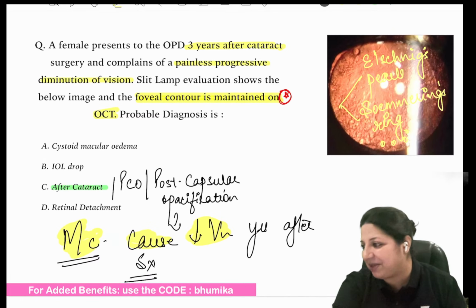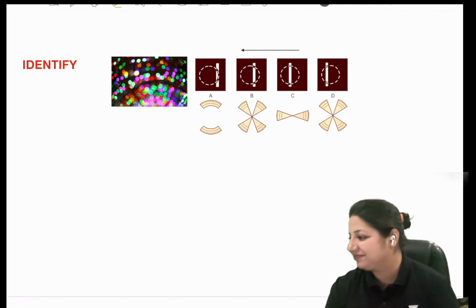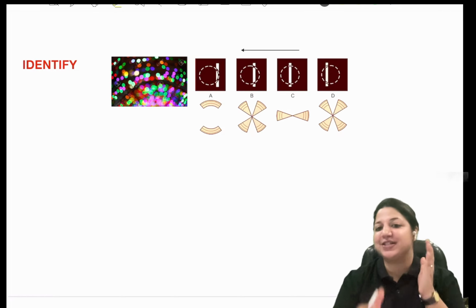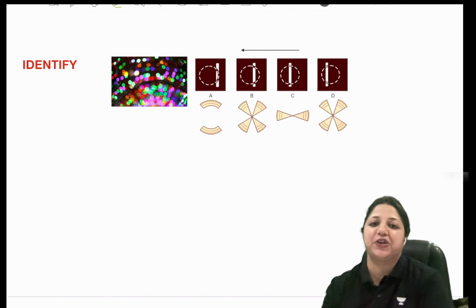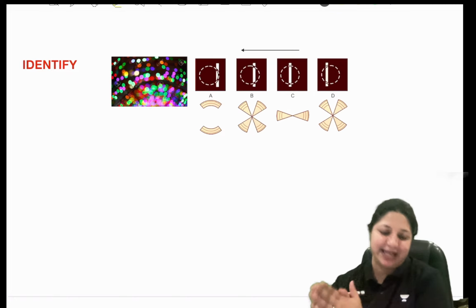Anybody who wants to attempt? No? It is neodymium, yttrium, yttrite, garnet. Okay, so that is ND-YAG laser.